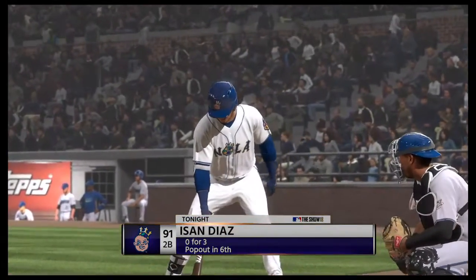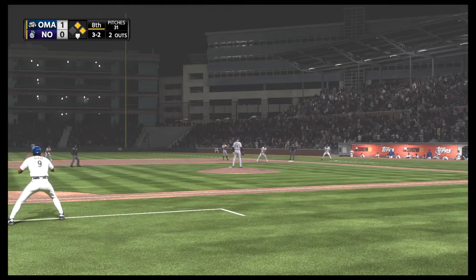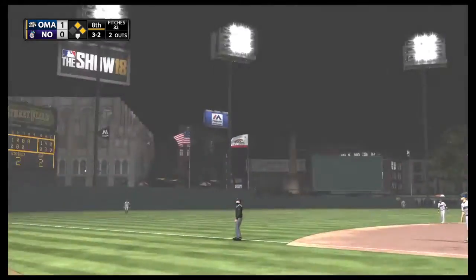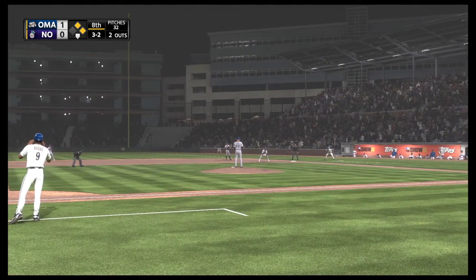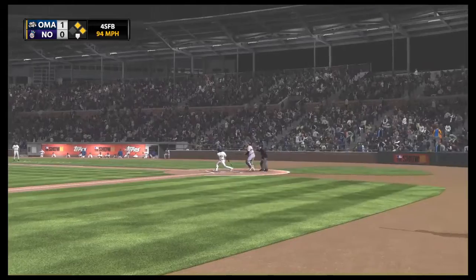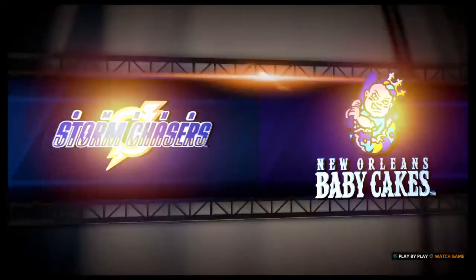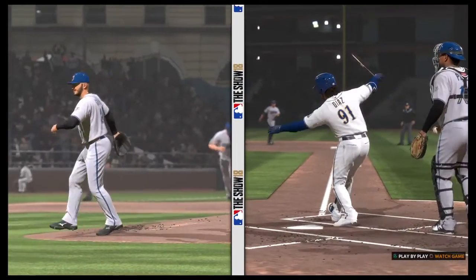Now at the plate, Diaz. He's hitless in 3 at-bats to this point. The 3-2 pitch. Line hard to the left side, but foul. He got him. Lively fastball that time, and it puts an end to the inning. So it's no runs on a hit, no errors, and 2 men left on. Game 2 heads to the 9th inning. Omaha leads this one 1-0.